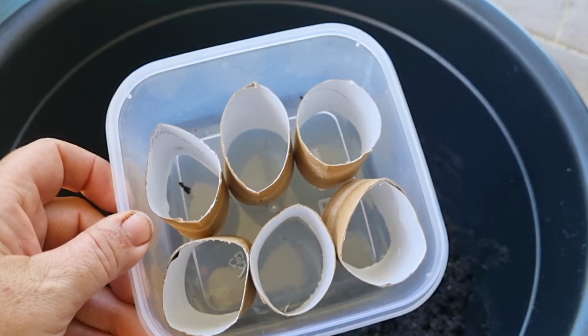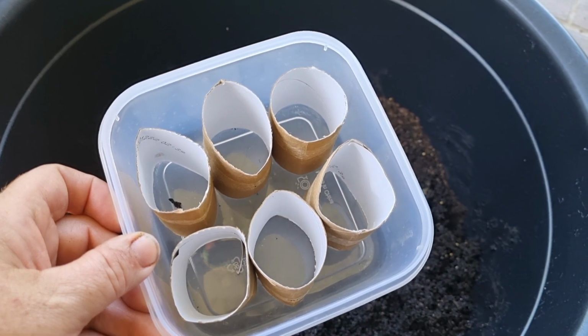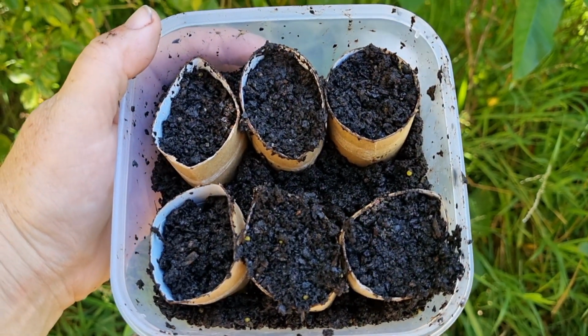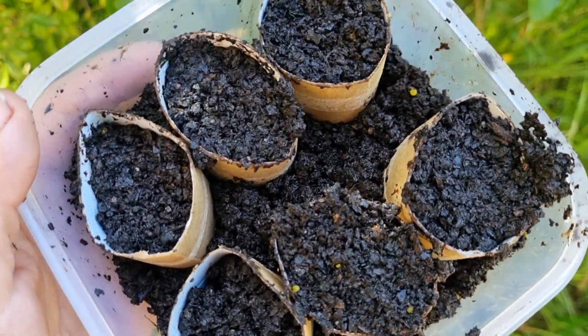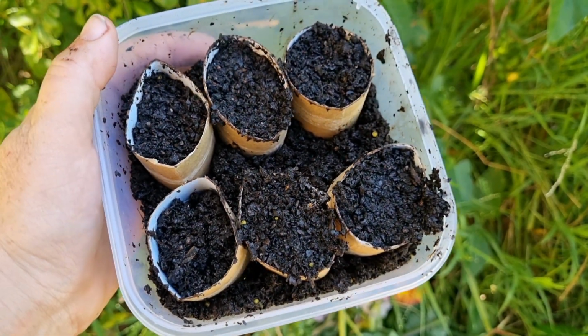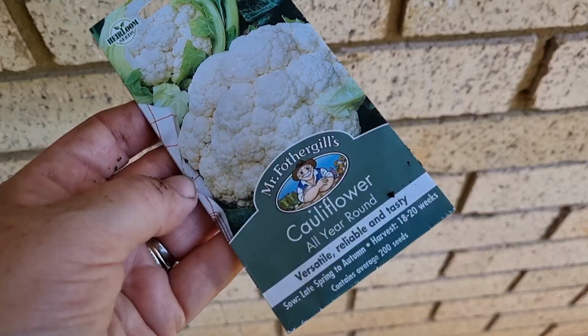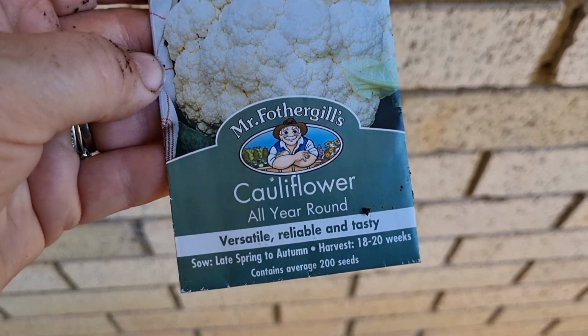I've just cut the toilet roll holders to the size I like, and I'm going to fill these up with soil like this. I did do it very quickly, so there is a bit of seed raising mix in between the rolls. You can always just be a bit more careful. You can scoop them up with a little spoon if you like, or you can just leave them be. I'm going to sow some of these cauliflower seeds.